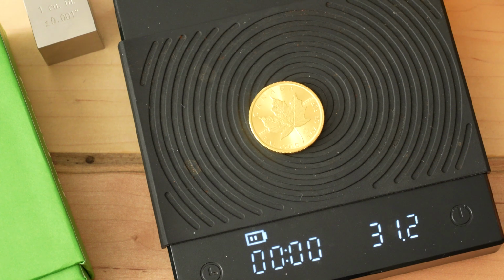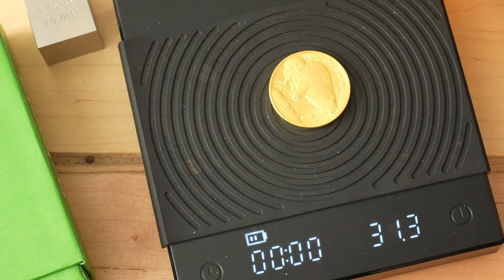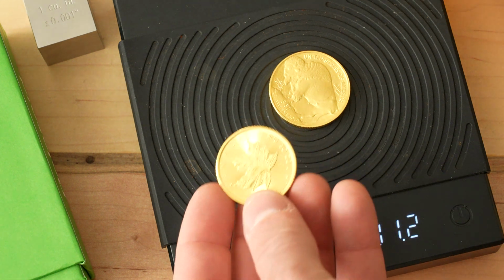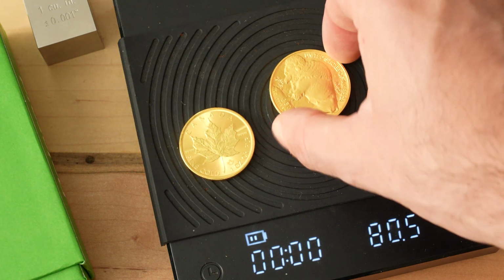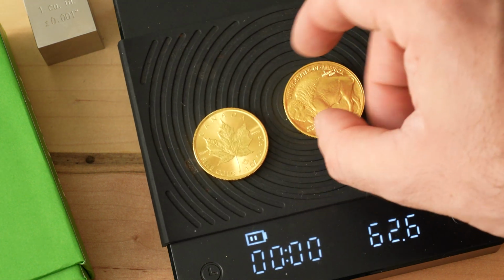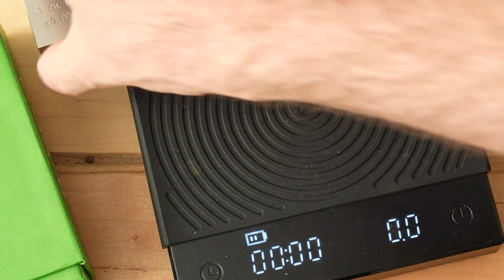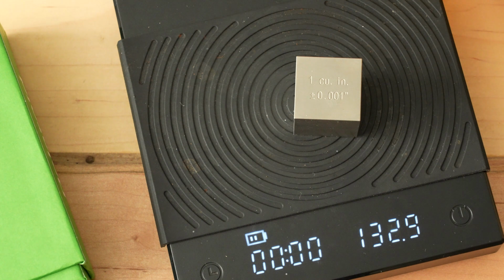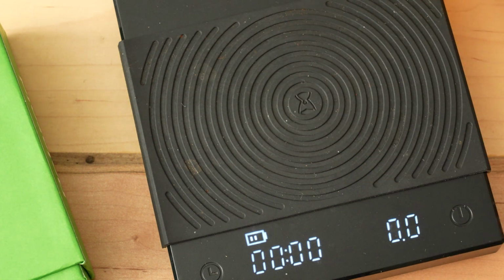Let's compare it to the buffalo here. All right, here we go, buffalo. 31.2. So the exact same weight, but yet strangely such a bigger size than the Canadian maple leaf. And then let's see how much this cubic inch of steel is. I think the steel is just probably a random weight. Yeah, 132. Okay, so not really much of a useful comparison there.